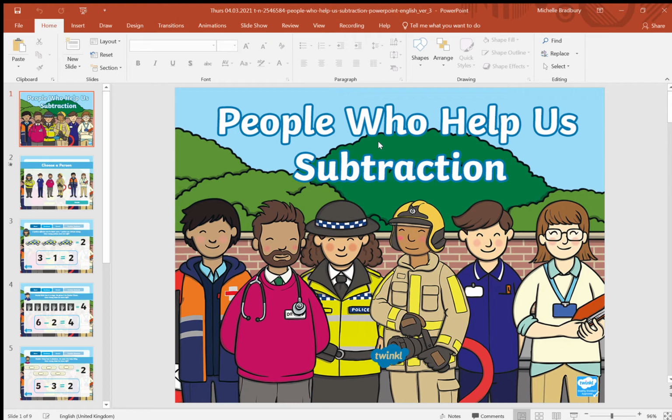So, this week in maths, we are learning all about subtraction. Now, subtraction is the posh way or the mathematical word for taking away or minus. Okay, and today we are going to be looking at people who help us. So, let's have a look.